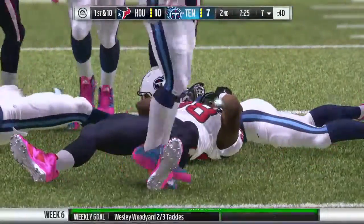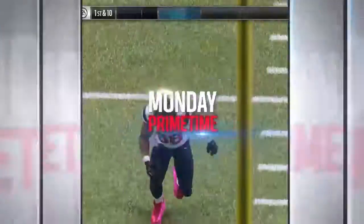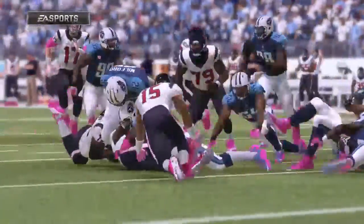So the defense there, opportunistic. It's nice to give them credit, isn't it? Because so many times it's more a matter of what the offensive guy didn't do. Didn't secure the ball, didn't cover up. In this case, just give credit to where it belongs. Knocked it free, made a big play.